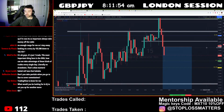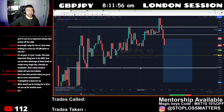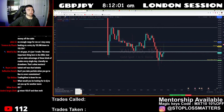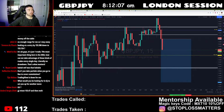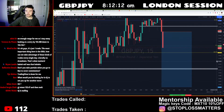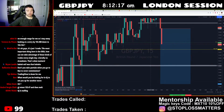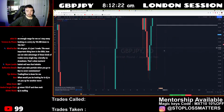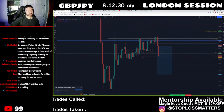What would you be looking for GJ to set up for another move? Potentially below 130. 130 would be nice. It looks like runners are going to continue down over here. So people holding runners, potentially you can take some off at 240 with a little support, furthermore at 130. And then furthermore, it could fill this daily wick over here, down to 152.500 could be interesting. Very, very nice.